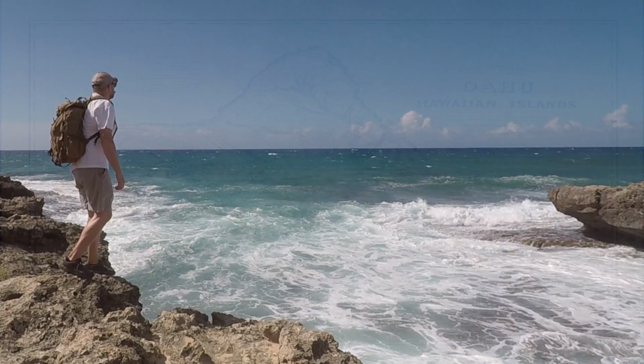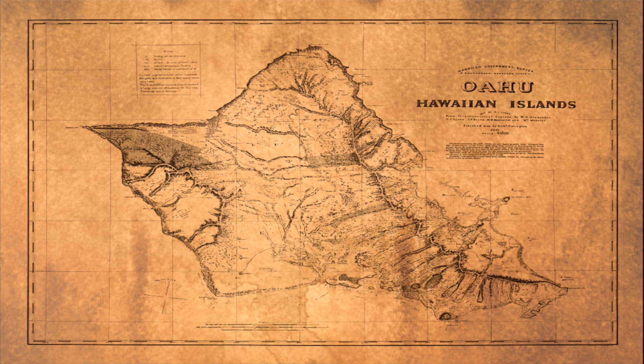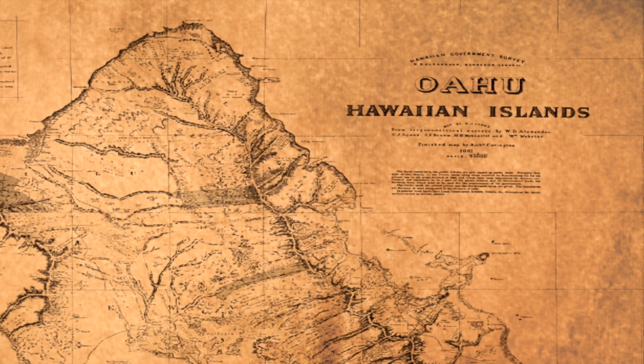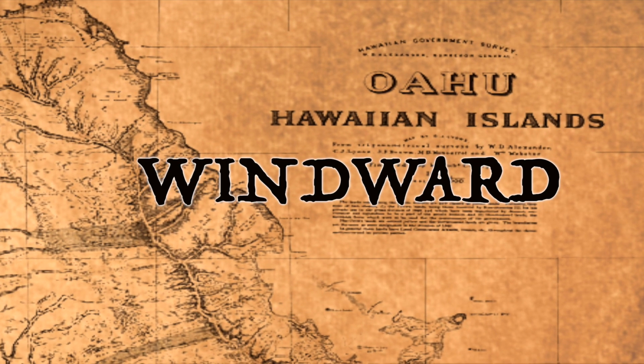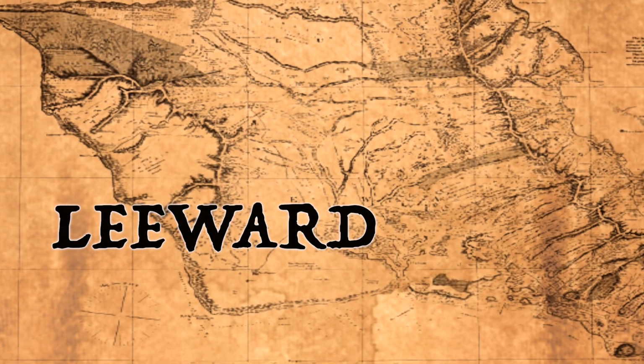Now, north, south, east, and west work the same here as they do everywhere else. But on the island, we talk about the windward and leeward side. The windward side of Oahu is where the winds come onto the island. That's the northeast. The opposite of that is the leeward side.